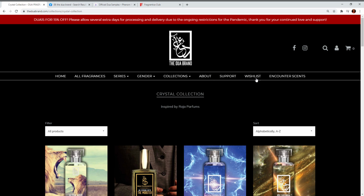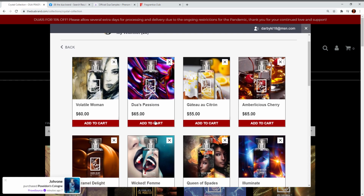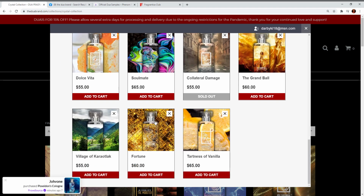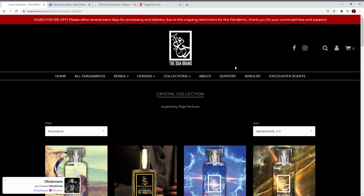You have the About, Support, Wish List. This is a newer feature that I'm so glad they finally added, because it is so hard to keep track of what you have your eye on, or what you're interested in, unless you go old school and put it in your phone or write it with pencil and paper, and that could be super inconvenient. So this wish list is sort of like a place where I like to bookmark my things. I just added that one fragrance, and so here's my wish list. But again, this is really just for me to bookmark certain scents that I'm interested in looking into.